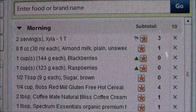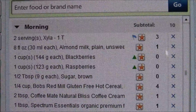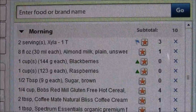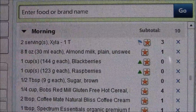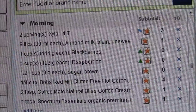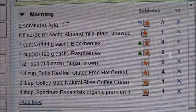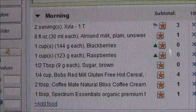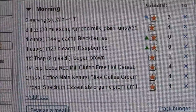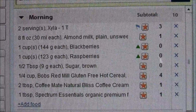Both the steel oats and the Bob's gluten-free both call for 3/4 of a cup. So that's what I simmer, and then I save 1/4 of a cup to pour on top. I also have in this mixture a 1/2 cup of organic brown sugar, and then I do cinnamon all over that, and 1 tablespoon of the Spectrum ground flaxseed, and that holds me.